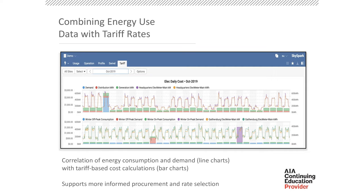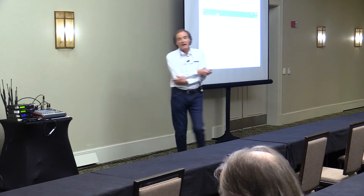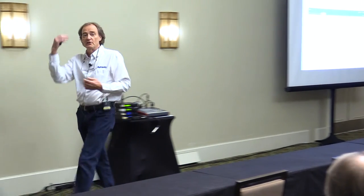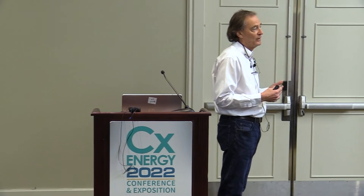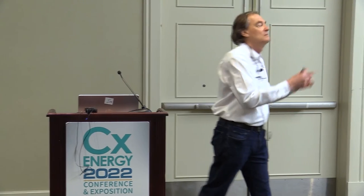In our example here, we've got line graphs showing our consumption and demand, and then bar graphs showing our cost, with the different colors representing the different charges. We've got a simple example here where we basically have three charges: consumption, demand, and demand peak. So you've got three charges there. And this has proved to be really effective in a lot of areas, because this might be the first thing that you present to an owner: we've looked at your meter data, and did you know this is how it's affecting what you're paying?